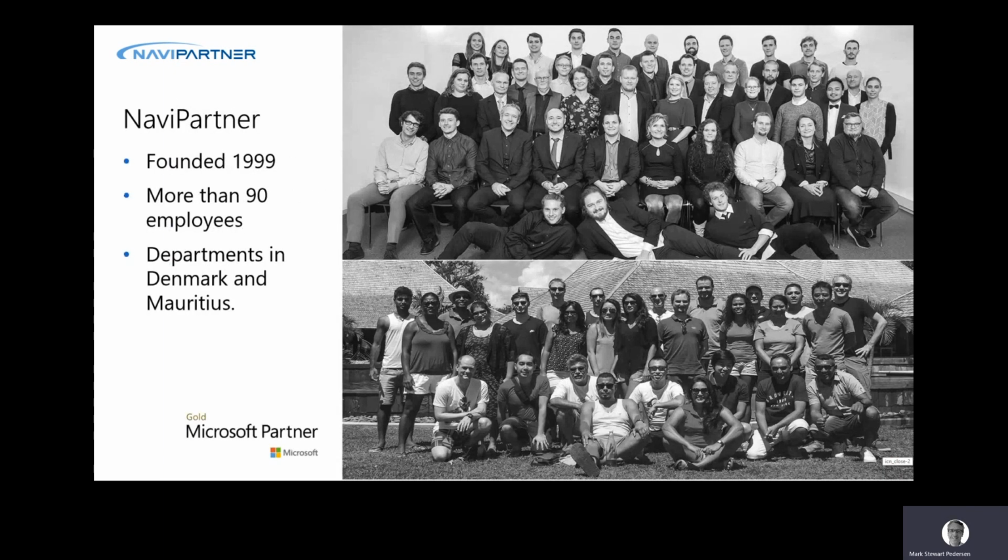NaviPartner was founded around 2000 and has 90 people employed, in two main departments servicing customers and partners worldwide, one in the Northern Hemisphere in Denmark, and another one in Mauritius in the Indian Ocean.